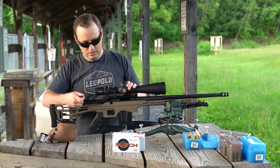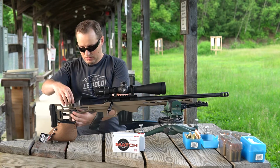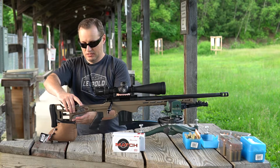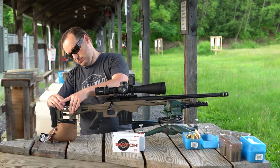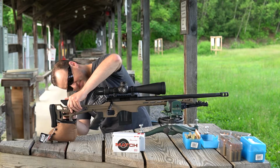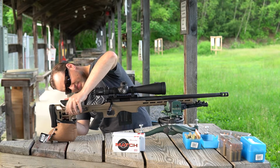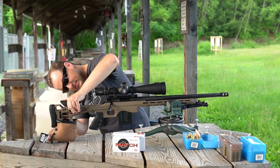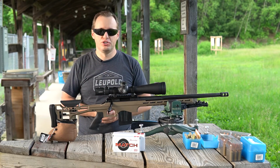To put it in, drop it in, and you're good to go. Drop that in. Just align this. There we go. Just align that and you're good to go. You can adjust it to whatever you want it to do.